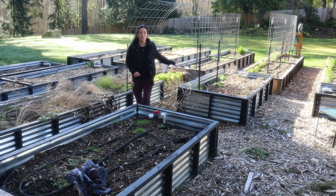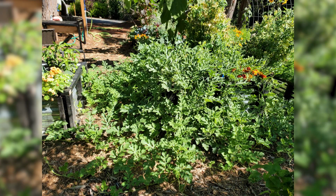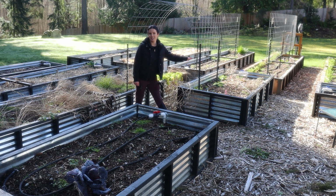This bed had watermelon. I planted way too many watermelon plants in here last year. I will only do 1 or 2 this year. And then peas on this trellis, which will also have peas again this year.